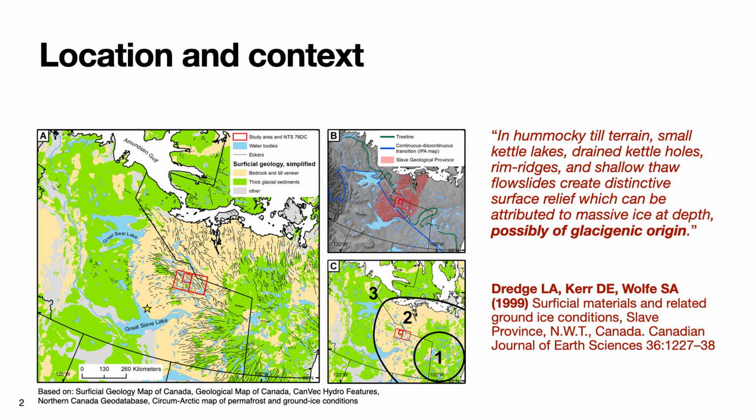This image shows the location in northern Canada. You can see the territorial and provincial borders, and Yellowknife has a yellow star. The small red rectangle is the study area. It includes the Ekati and Diavik diamond mines. It will be shown on the next slide.